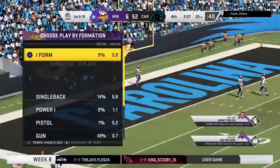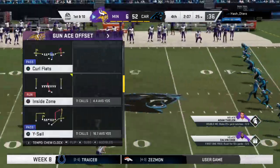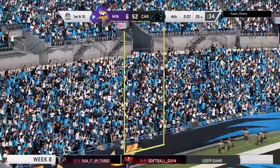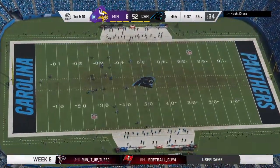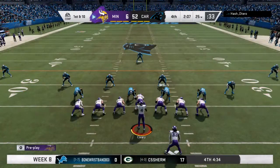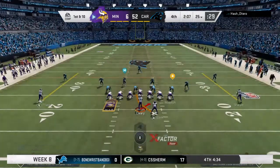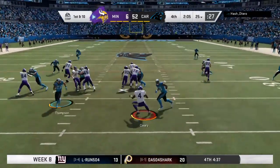The Vikings take over at their own 25-yard line. Here are the Vikings now to start their next drive. And last time this unit was out here, costly turnover, and then that turned into 6 points. They've got to make amends.